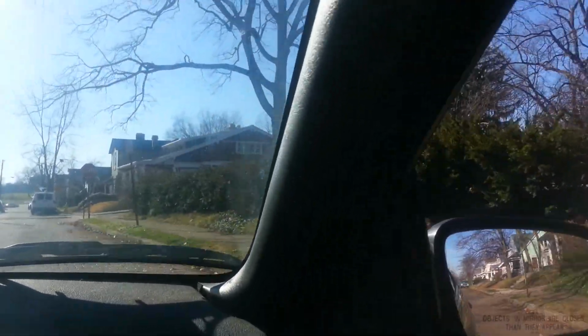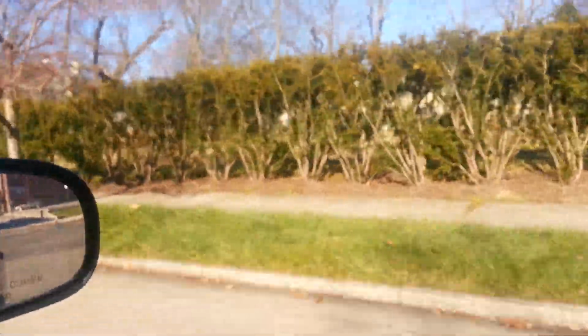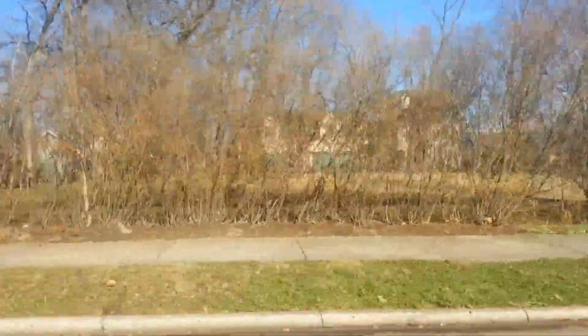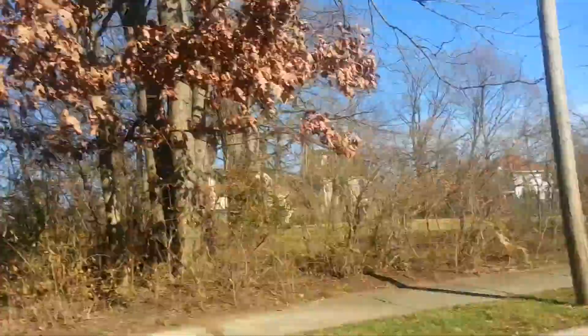Yeah, we'll turn right onto Clarence instead of going back on the main road. We're just off of Wayne Avenue between Wayne and Wyoming in the Walnut Hills neighborhood. This looks like this used to be a vacant house, possibly. I can't tell if that belongs to that yellow house or not.